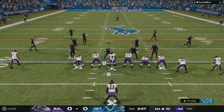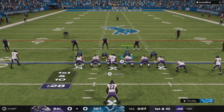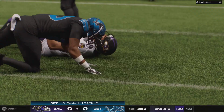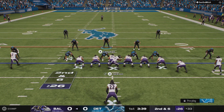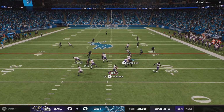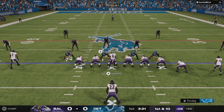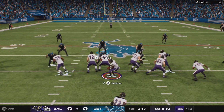Set to go now on 1st and 10. On play action, here's Jackson. And they'll get about 4 here as he is taken down. Here's 2nd and 6. Off the play fake, Jackson. He finds Likely, his tight end. And they'll whistle him down, but not before he picks up a first down. After a gain of 7.